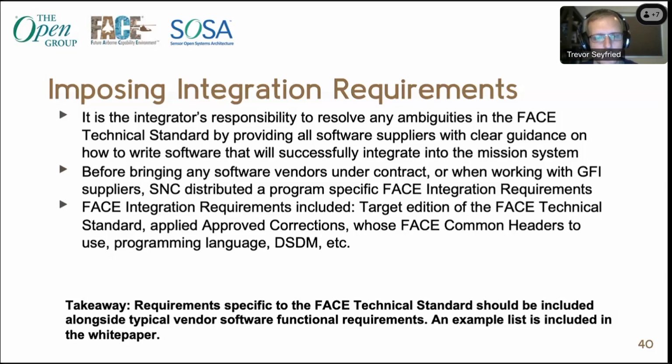So before you have them under contract, or if you have the ability to work directly with the supplier of the GFI component, which in this case we did, the component wasn't a final product that was just delivered and then the contract was done. Thankfully, the government still had them under contract to give some support for this particular program. We were able to work with them and fix some of the issues. And all of these are basically dictated in addition to normal contractual requirements. You can include these in your integration requirements, things like the target version of the technical standard and whose headers you're going to use. The full list of this is included in the white paper, the things that we included in our FACE integration guide that we distributed out.